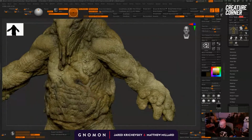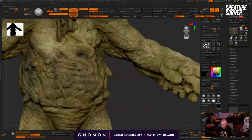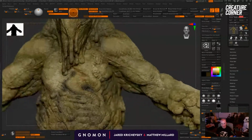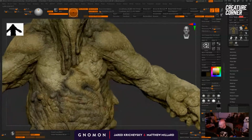Start getting in some of these crevices in here. So lights against darks. If you really want to pop an area, never go into full black. We're just trying to find some crevices in here. I would never dip fully into pure black or pure white. Always let the shadows do that work.